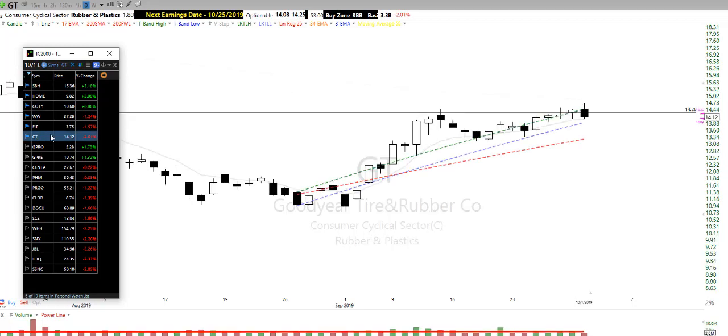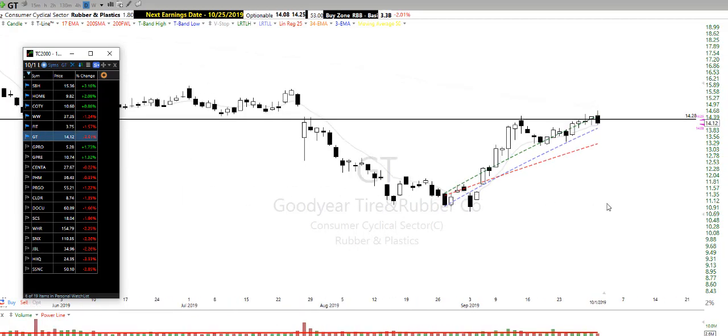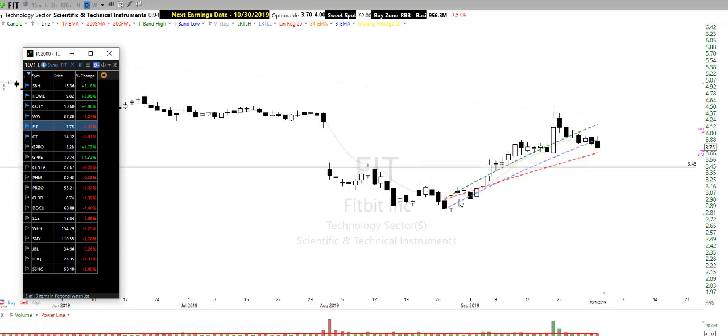Well, here, I didn't talk about GT. Let's talk about GT. So look how GT rallied up and pulled back, and look where we are, right there in the bands. Again, today's events change things. This is what I wanted to talk about tonight, but I had to change things around because of today's events. FIT, look at FIT.